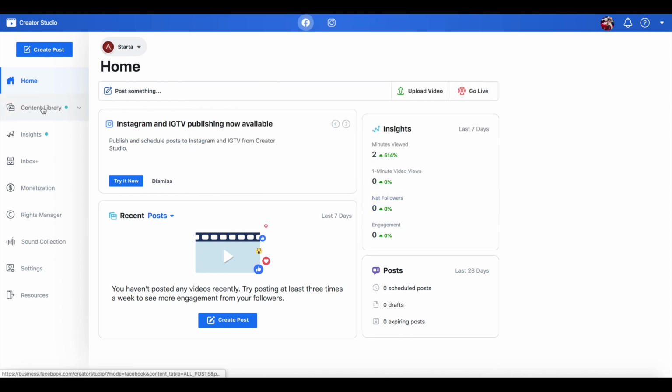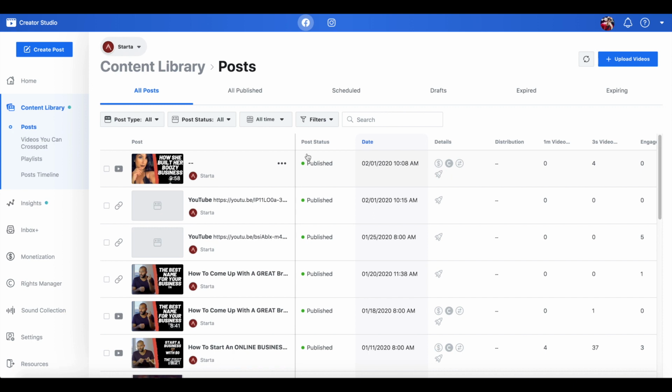Now, content library, this is where I really like. You can view everything across your entire page, published posts, scheduled posts, drafts, and expired and expiring as well. Now, you can organize everything. This shows you the status, the date, all the details of everything. You can also see some of your views as well. So you can see a little bit of your engagement on there.